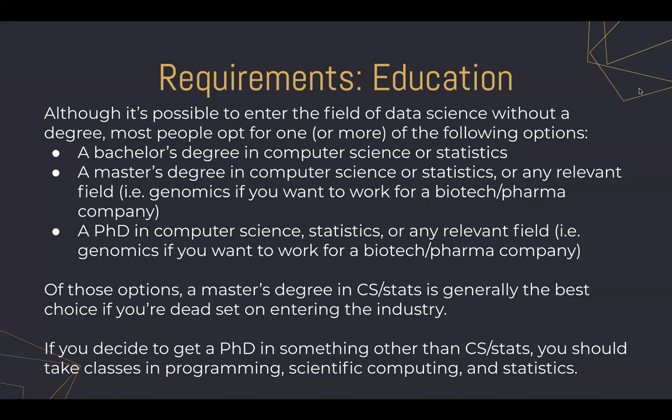So for the education, although it's possible to enter the field of data scientists without a degree, it's usually better to have either a bachelor's degree in comp sci or statistics, a master's degree in comp sci, statistics or any relevant field, or a PhD in computer science, statistics, or any relevant field as well. But of those options, a master's degree in comp sci and stats is generally the best if you're really dead set on becoming a data scientist. And if you want to get a PhD in something other than CS and stats, then you should take classes in programming, scientific computing, and statistics.